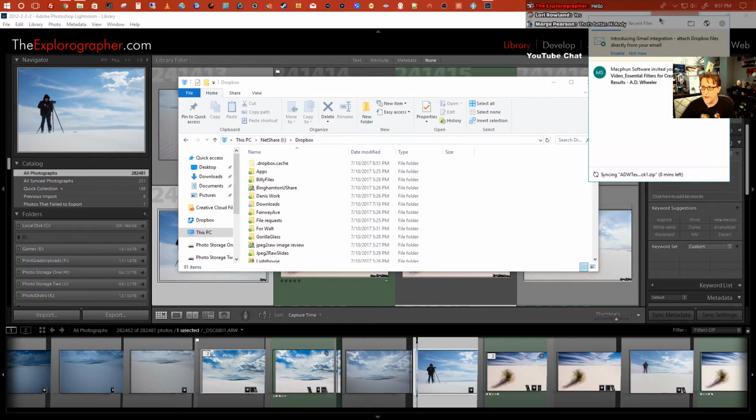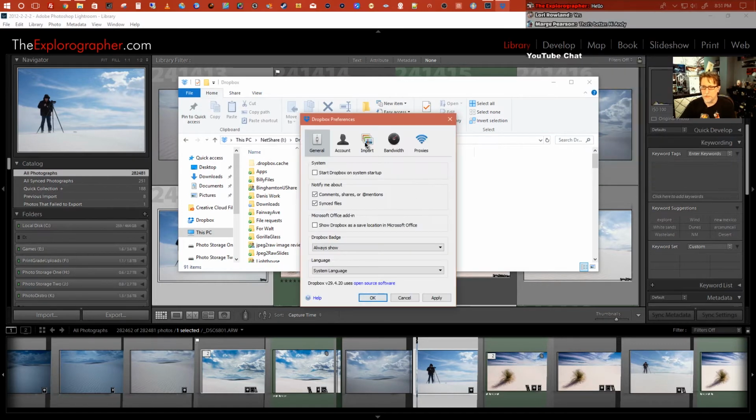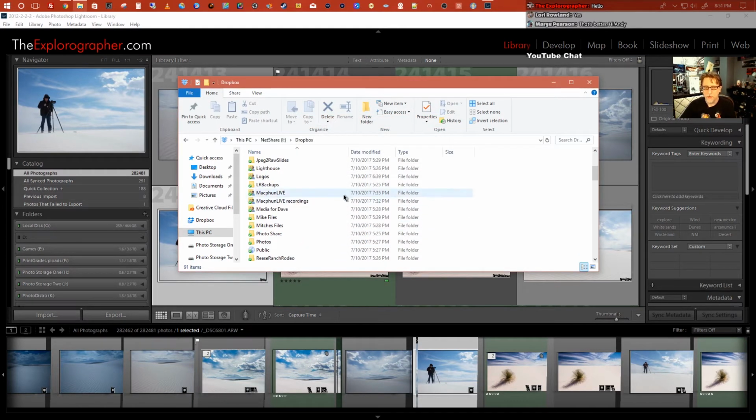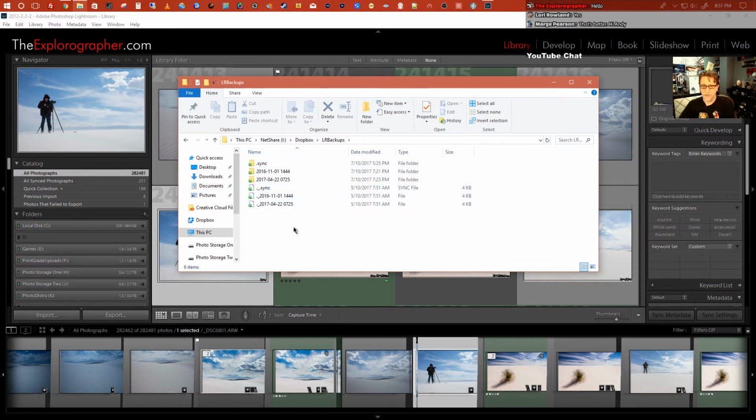You click on the little app, and you open the little gear on the app, and you click your preferences, and then you tell it to go to the account, and here's a place for moving it to another location. I'm not going to get into that because it's just, Google it. It'll show you how to do it. It's super simple. So I moved my folder, and here I have my Lightroom backups. And I just made a folder in there called LR Backups. And that's on my local hard drive.